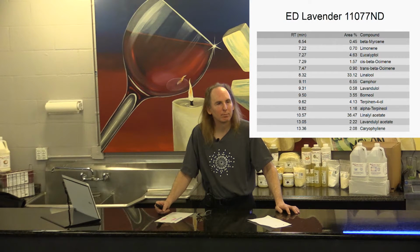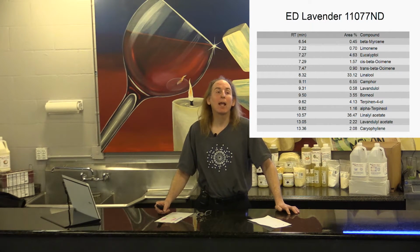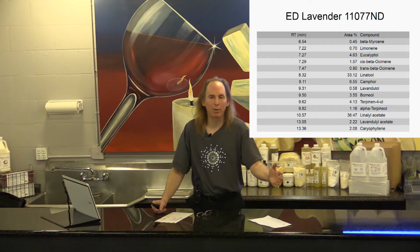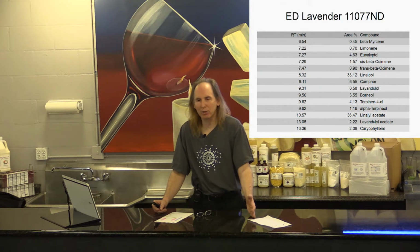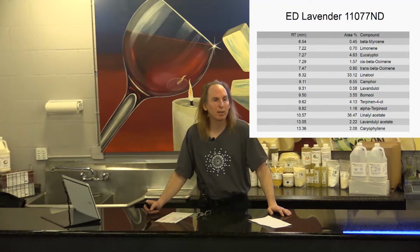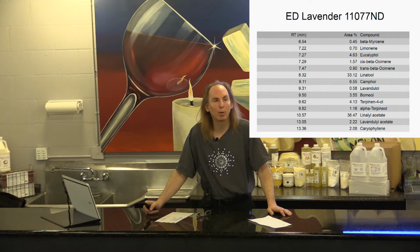Are the results similar from one batch to another batch, like different batch numbers? No, they could be quite different. So you're saying I could have an authentic lavender oil and the next batch that comes in is adulterated. Well, you wouldn't expect those to be the same, and we'd like to be able to tell them apart.